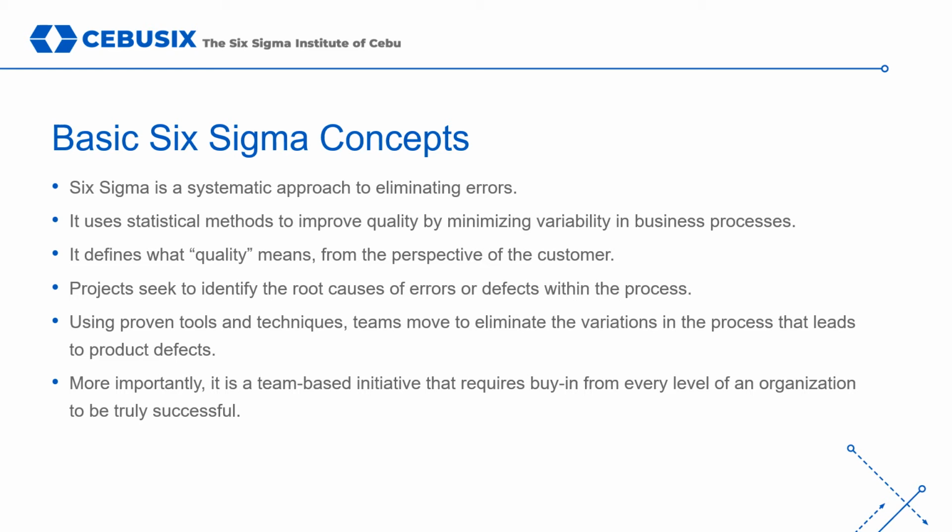Projects seek to identify the root causes of errors or defects within the process. This is accomplished through the use of proven tools and techniques such as the Pareto principle. The Pareto principle dictates that the vital few, that 20% of the causes, result in 80% of the defects. After defining these variations, teams move to eliminate them from the process in order to reduce the defects.